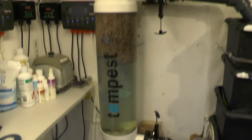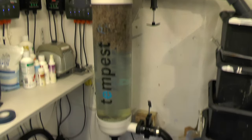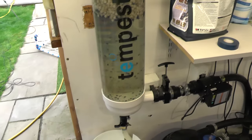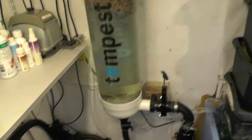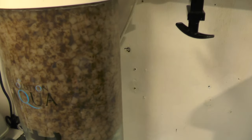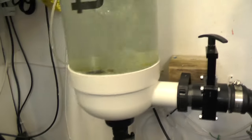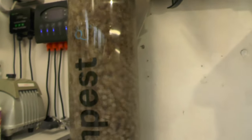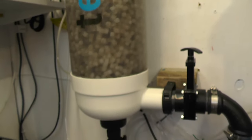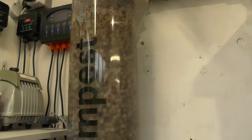What I'm going to do is give this one a quick clean, which is a spare quarantine tank. I'm going to give this a quick clean, then I'm going to swap the bottom unit for that one and see if it makes any difference. So first of all, let me see if I can do a quick change on this. Bear with me. And then open the valve. And straight away, that's what should be happening. That was a fantastic result.